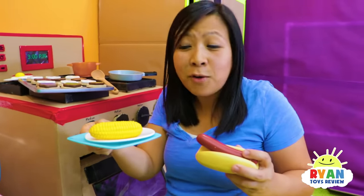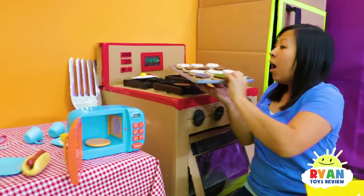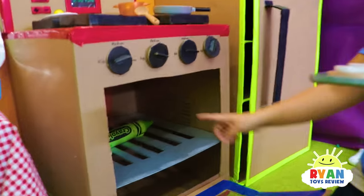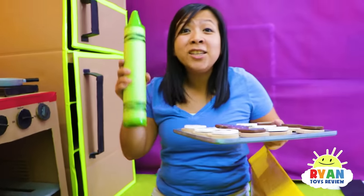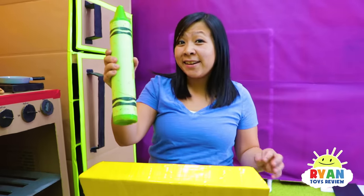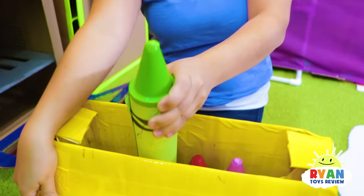Corn! I love corn. Okay, I want to save you for later. Cookies! Let's bake some cookies! Oh, wait! Look what's inside! It's the giant green crayon! Yay! Let's put the green crayon in our giant crayon box. Let's go inside green! Yay!